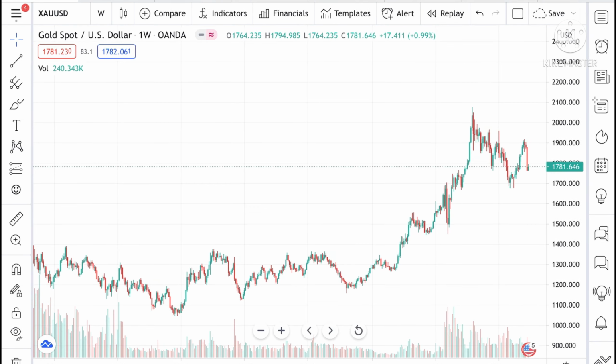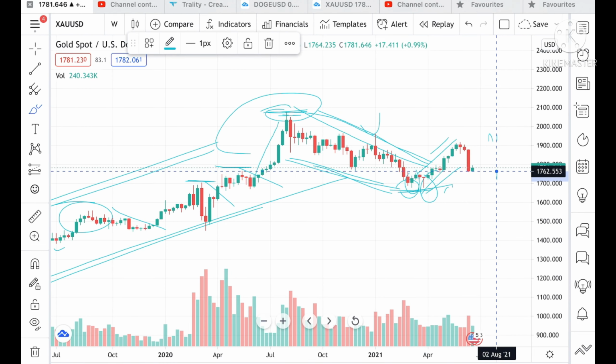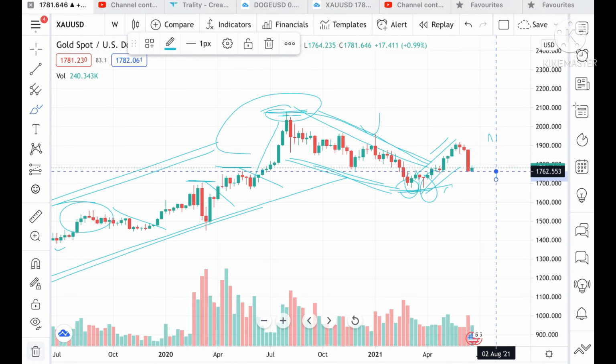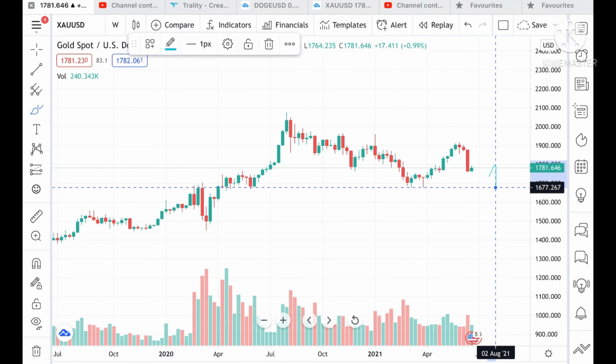And after making a low at 1680, which is tested here twice, tested twice means that it tried to break this level but it didn't break it, and from there it moved up and made a high of around 1921. After making a high of 1921, again we have seen that it has fallen to a level of 1762, which is near its low around 1680. Now it is moving at around 1781.